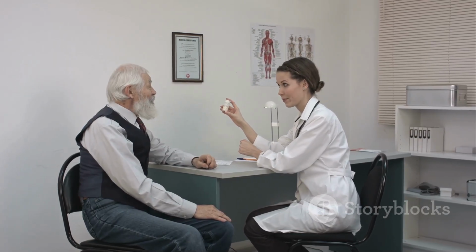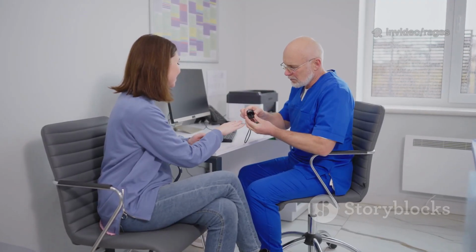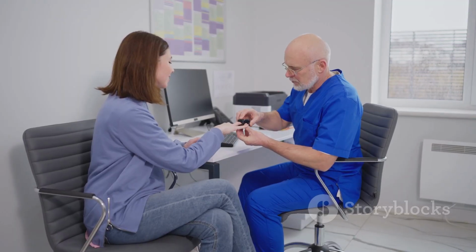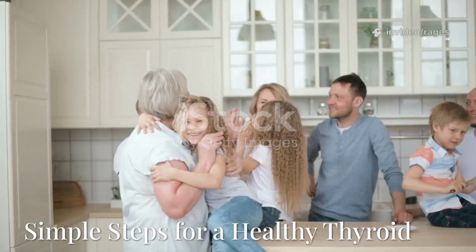Some medications can also interfere with thyroid function. So it is important to tell your doctor about all the medicines you are taking. Understanding these risk factors is not meant to scare you. It is meant to empower you. If you know you have some of these risk factors, you can be more proactive about your health and talk to your doctor about regular screening for your thyroid. Knowledge is the first step to good health.